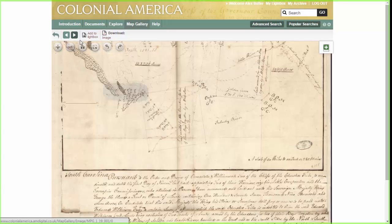using the arrows here. You can add this to your Lightbox if you want to save it for later, or you can download it and add it to either your Blackboard site or a teaching portfolio you're putting together for a certain class or a certain course. That is absolutely fine, and we find it's extremely popular with teachers as well. So that's just a really quick look at the map gallery.